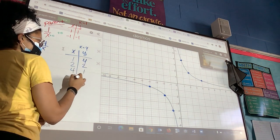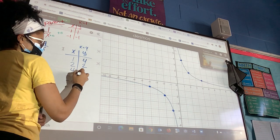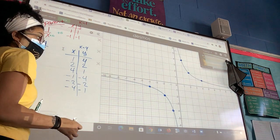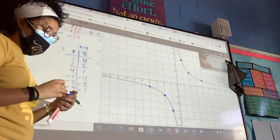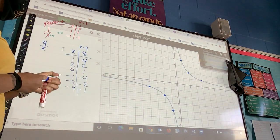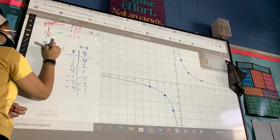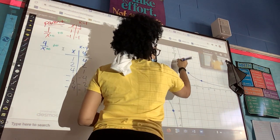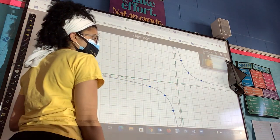And then I have my negative values. Those are the points. So my factors are my points. There's still nothing added. So my asymptotes are still the same. Okay?